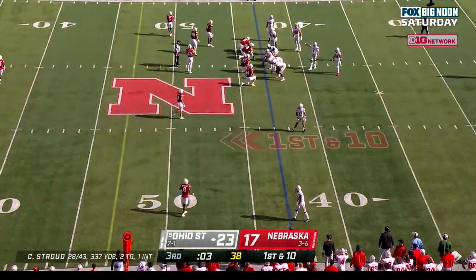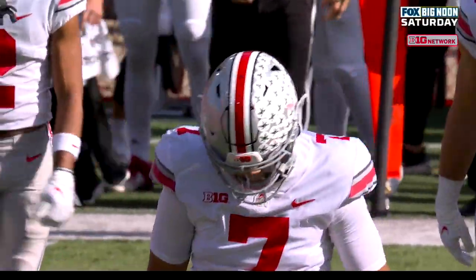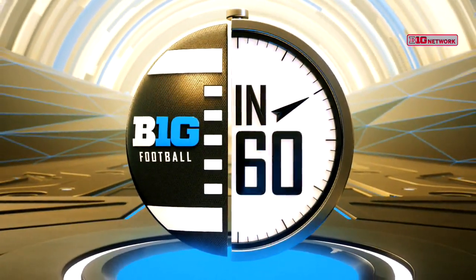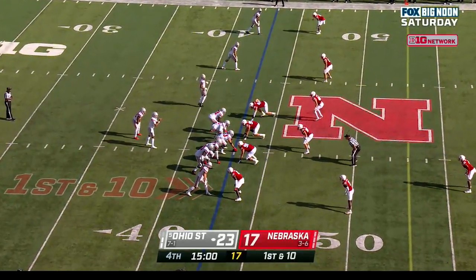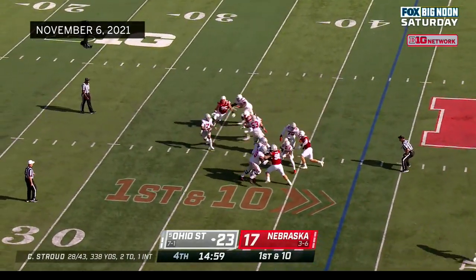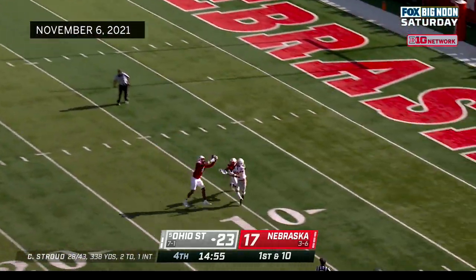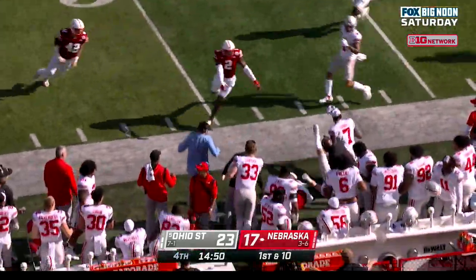End of the third quarter coming. And that's it. At the 43. Stroud. Flushed. Stroud throws. Intercepted at the 10. Farmer.